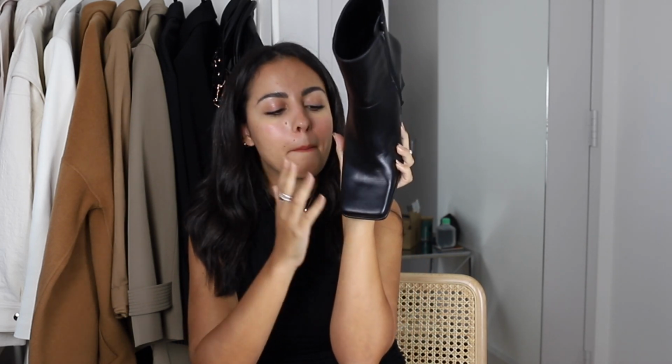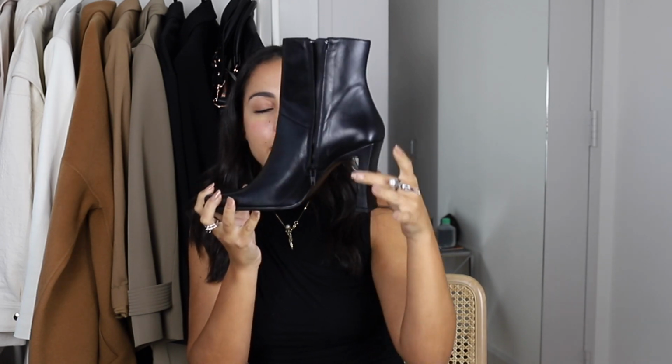In this pair in particular, I really like the square toe. I think it makes the boot so much more interesting, elegant, and a very cool twist on such a basic staple. I think this whole pair is very interesting and very elegant and very unexpected, and they really remind me of these old Celine boots, like the square toes and the format and the shape of the heels. So I think this is a really elegant pair to have.